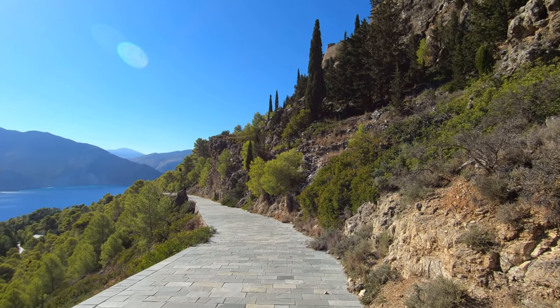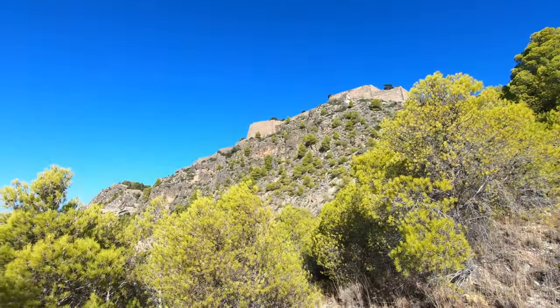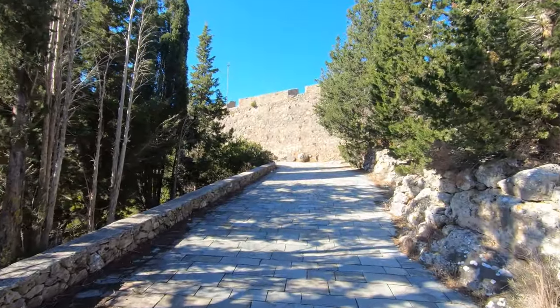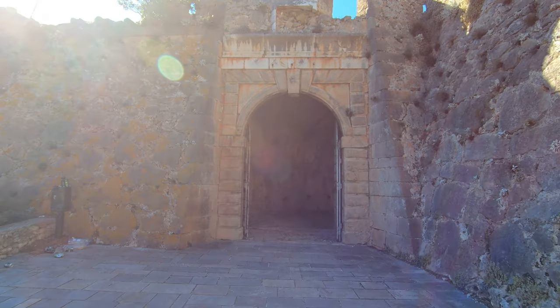Climbing up this path, it's a bit longer than I thought, 1.8 kilometres apparently, but it's a nice gentle incline, not too difficult. Not sure I fancy doing it in the summer, but I think we're nearly up to the castle now, so then I can tell you a little bit more about that. And here we are. It's not a difficult climb, even though it's October, it's quite warm today, but I'm not sure I'd fancy doing it in the height of a summer's day.